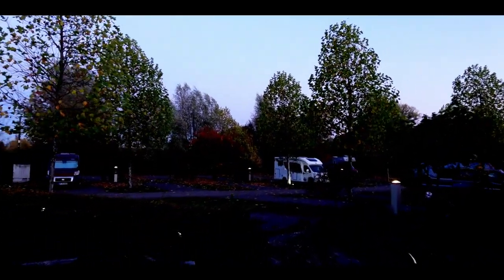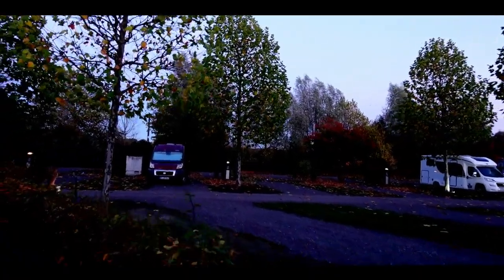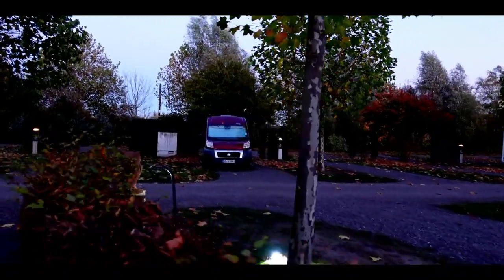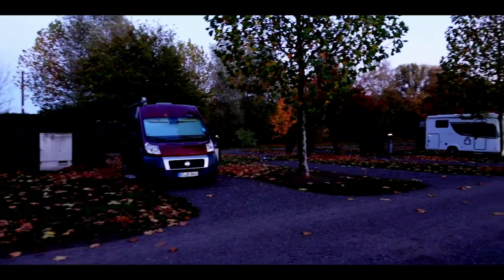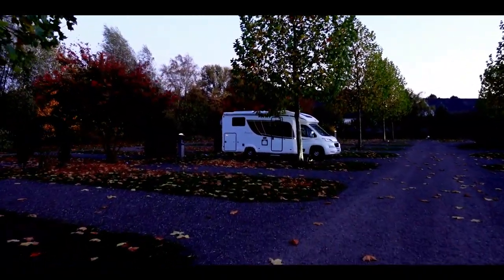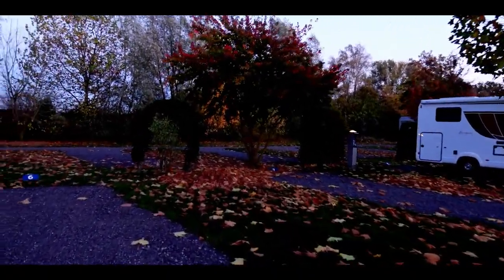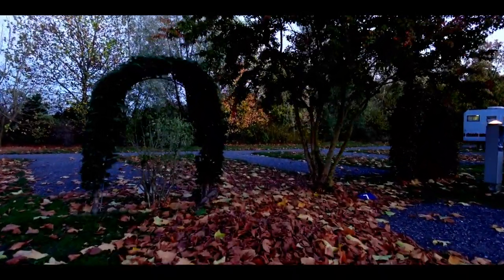Right, back on the case. We're getting distracted. Joff is getting distracted. So we're just trying to catch all these lovely colours of the leaves, actually. That's why I've come out, because it's such a great evening. Let's just have a look up through the camper park. Look at these colours. The leaves. Whoa. And those big piles of leaves. Look at these leaves.